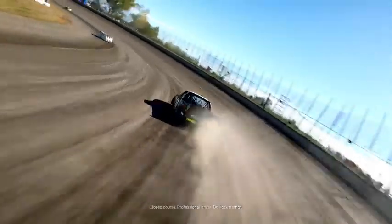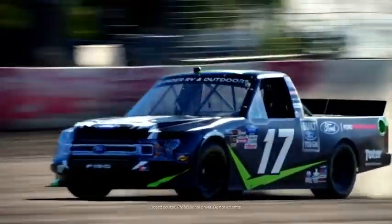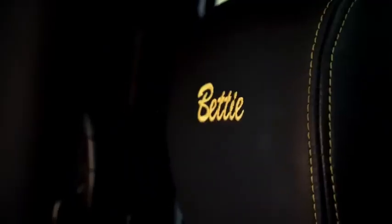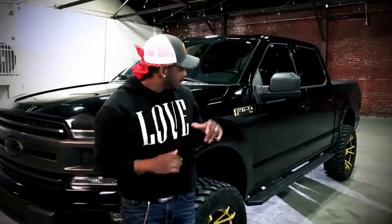I think what makes the truck so distinct compared to any of the other vehicles in the NASCAR series, the aero in them is a lot more sensitive, and they drive and handle, I feel like, a lot differently. I have a lot of people in my life that are super special, but with my first F-150, there are two people I wanted to honor in this truck. In the yellow stitch, we got my son Aiden's name, and in the passenger side headrest, we have my grandma Betty's.